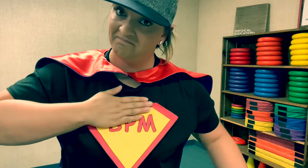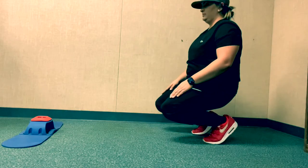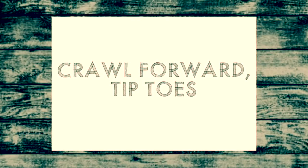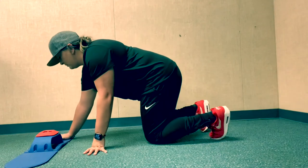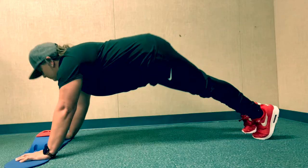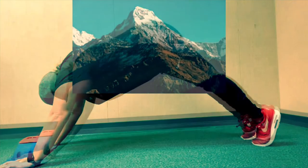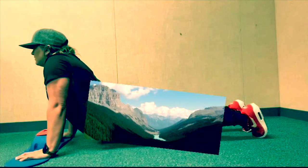This area below your neck is where your box should touch your body when you go down for your push-ups. Let's get in position. First, bend your knees and squat down. Crawl forward and get on your tiptoes. Remember, no booty mountain, and no booty valley.